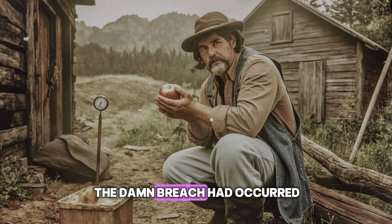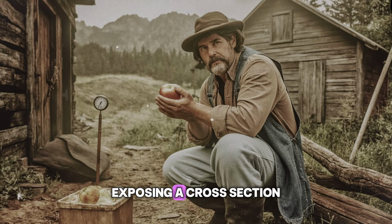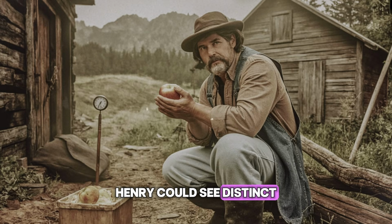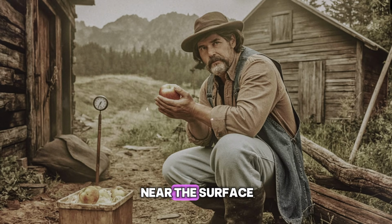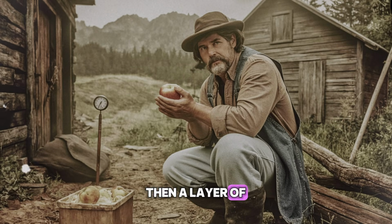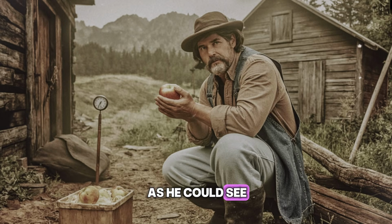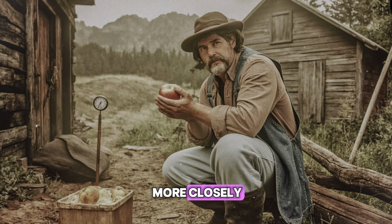Where the dam breach had occurred, water had carved a channel through the bank, exposing a cross-section of earth several feet deep. Henry could see distinct layers in the exposed soil, topsoil and plant roots near the surface, then a layer of darker organic material, then a band of reddish clay extending down as far as he could see into the bank. He walked over to examine the collapsed section more closely.